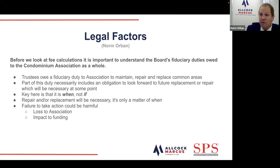And it could make it very difficult for the association or for any unit owners or future unit owners to obtain funding for their association for a variety of different reasons. So it's important to understand that there is this obligation by a board to make sure that adequate steps are taken to repair the common areas today and going forward into the future.